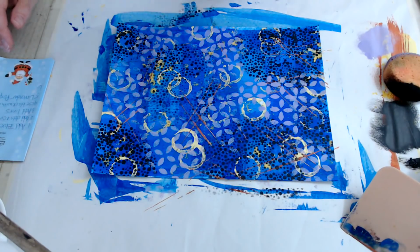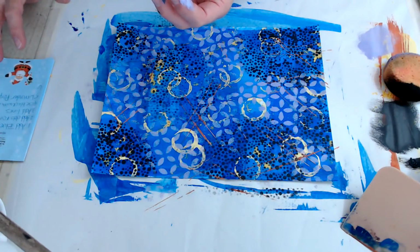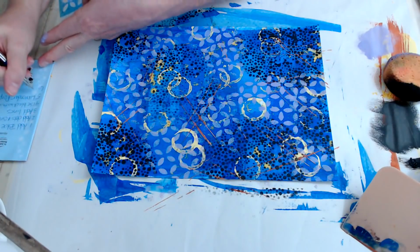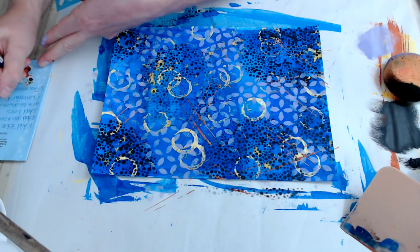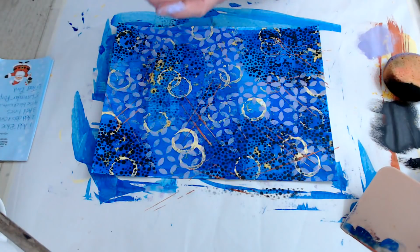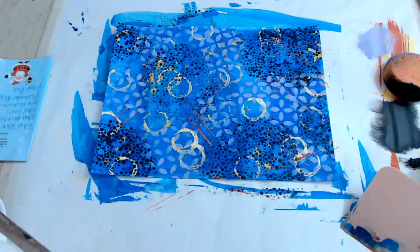Okay, so if you guys are ready, we'll do Sharon Marlowe's prompt, a teal bird. I'm going to have to see what I can find that's bird related. So it might take me an extra minute to find that. So that's why I went ahead and announced it. I think I do have a bird, but it's big.